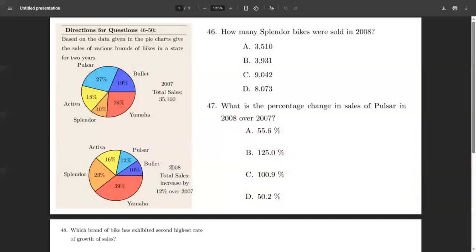So what is there in this question? Based on the data given, the pie charts give the sales of different vehicles. For example, these are two-wheeler vehicles: Pulsar, Bullet, Yamaha, Splendor, and Activa. These are some names of two-wheeler vehicles, which are also called bikes. Data is given for 2 years, 2007 and 2008. In 2007 the total sales was 35,100, out of which, for example, 19 is Bullet, 26 is Yamaha, and so on. Similarly, in 2008, the total sale increased by 12% over 2007, and again the breakup among different types is mentioned here.